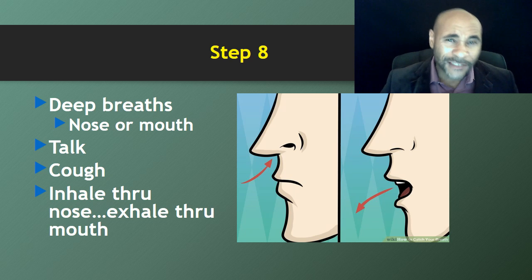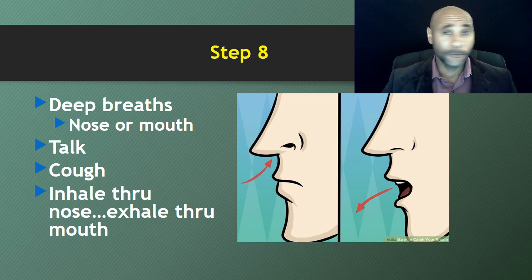The last thing we can ask our victim to do is to inhale through the nose and exhale through the mouth. So there you have it, you have 4 ways to tell if the object is completely expelled. Once again, ask them to take a deep breath, ask them to talk, ask them to cough, or ask them to inhale through their nose and exhale through their mouth.